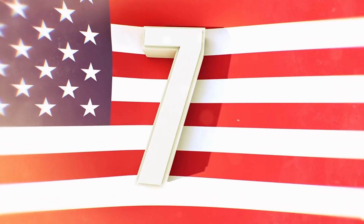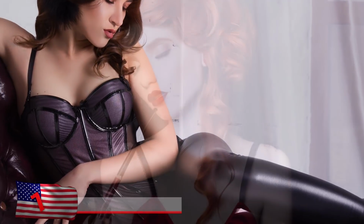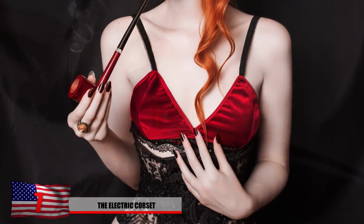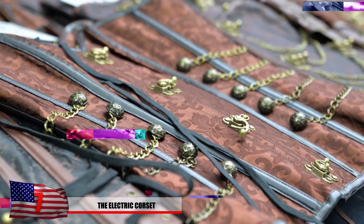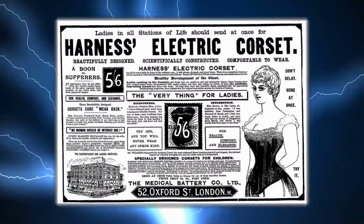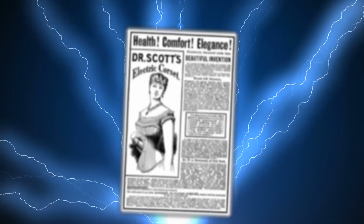Number 7. The electric corset. Some ladies out there might seem a little electrifying in a corset, but that's not what we're talking about. Other crazy things for sale back in these times were electric corsets, which were supposedly to cure things such as bronchitis, shortness of breath, liver problems, asthma, you name it.